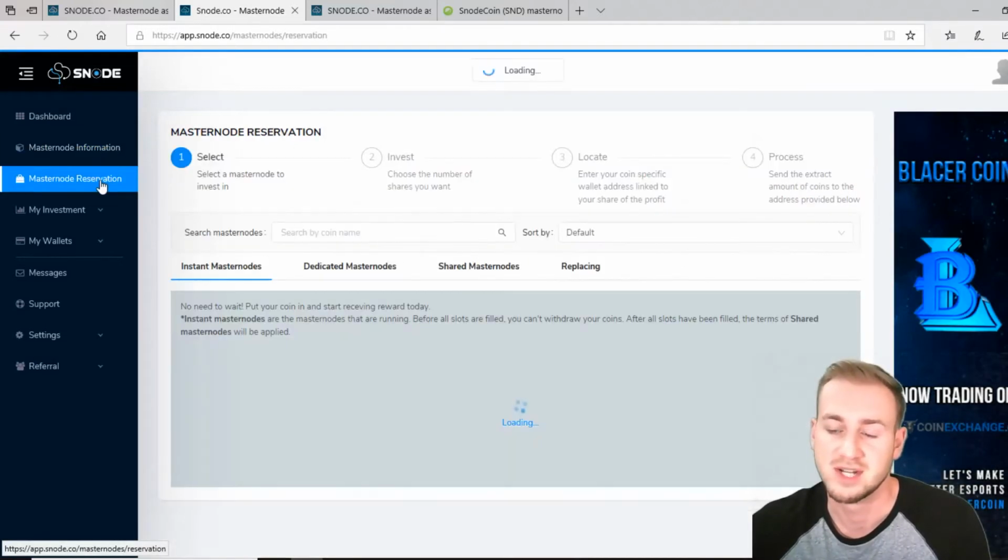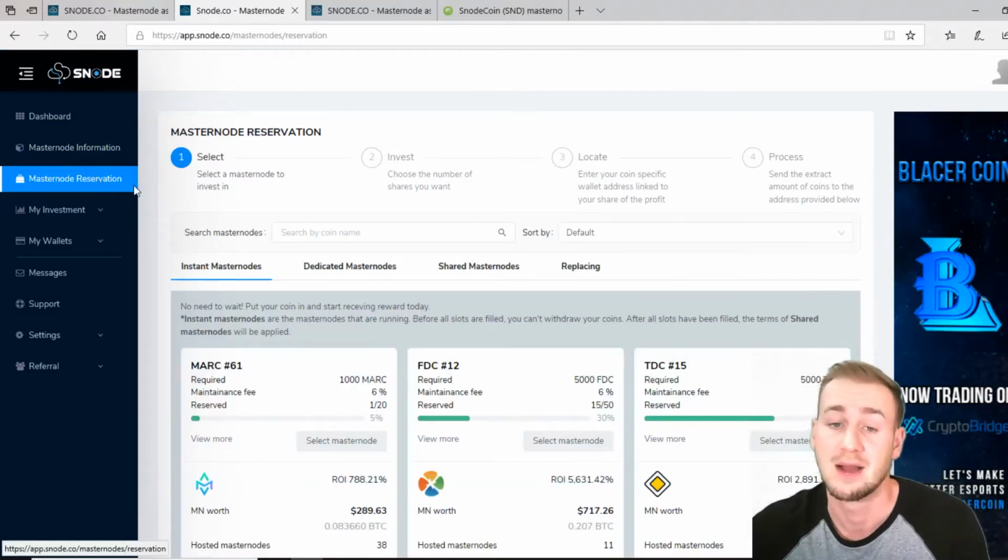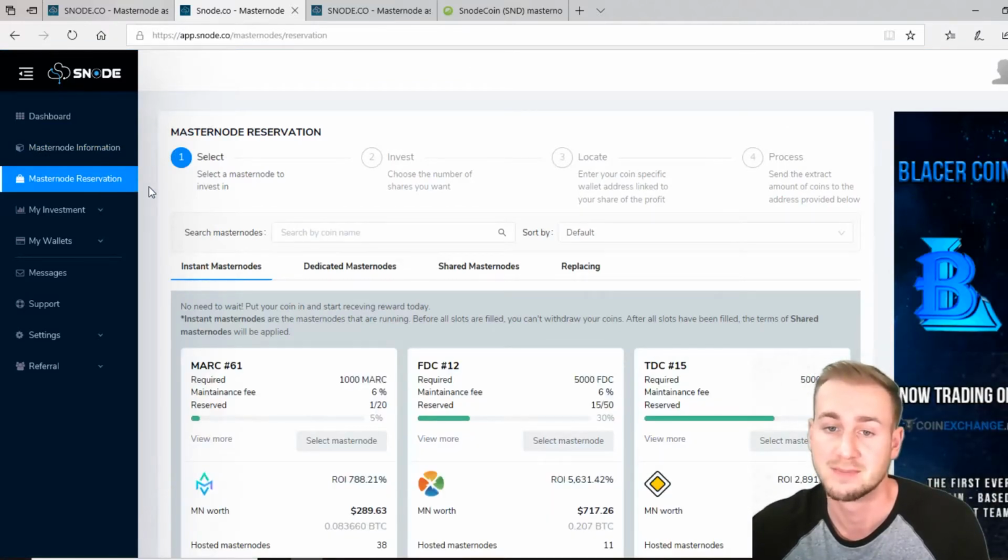On the reservation section, this is where you actually take out your Masternode investment. So 1, you select your coin, 2, invest, 3, then you allocate, so enter your specific wallet address, linked to your share of the profit, and then 4, process, so you send the coins over and you get the Masternode underway.